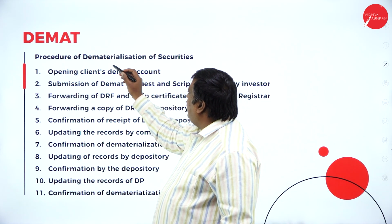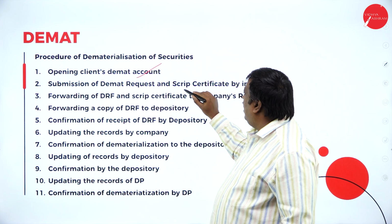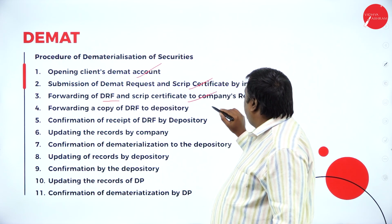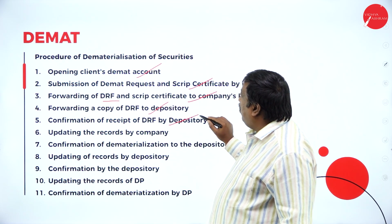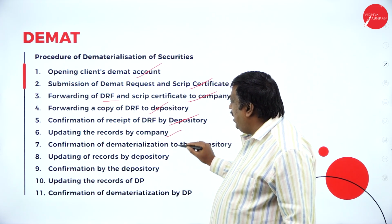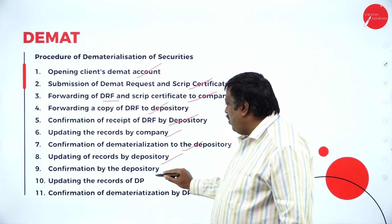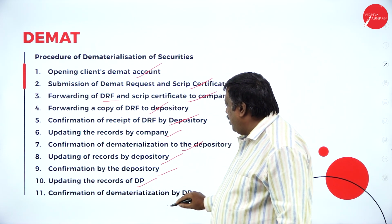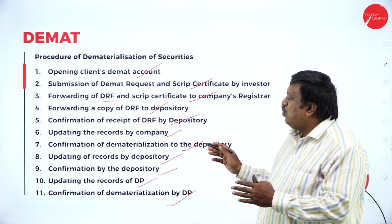Procedure to open a Demat account here: opening client's Demat account, submission of Demat request and certificate by the investor, forwarding DRF and script certificate to company's register, forwarding copy of DRF to depository, confirmation of the DRF by depository. These are the major documents which are there. Updating the records by the company, confirmation of dematerialization by depository, updating of records by depository, confirmation by the depository, updating the records of DP, and confirmation of dematerialization by DP. So this is the procedure to open the account.